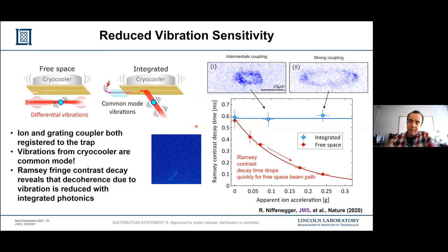And we can tease out this signal by looking at a Ramsey contrast, or a decay in Ramsey contrast, for a fixed interrogation time. So all this is to say that the Ramsey contrast is a good measure of how coherent our ion is and how coherent this operation that we're trying to do is. And so a decreased Ramsey contrast means that there's more frequency broadening, more decoherence happening.